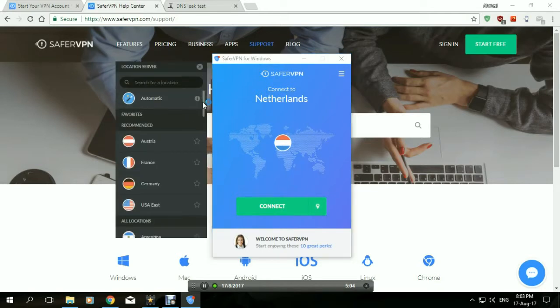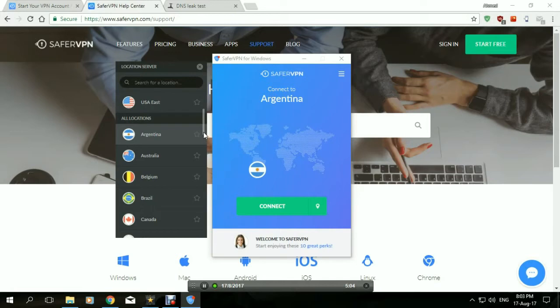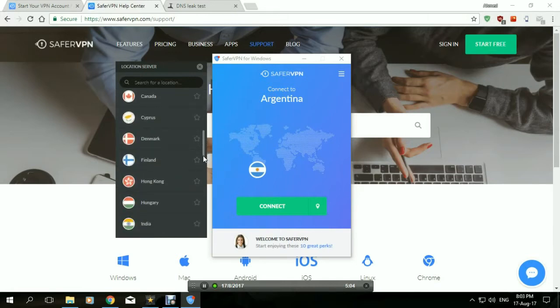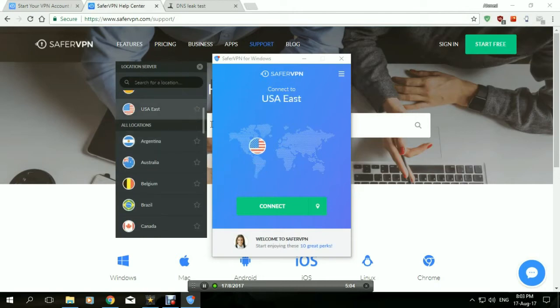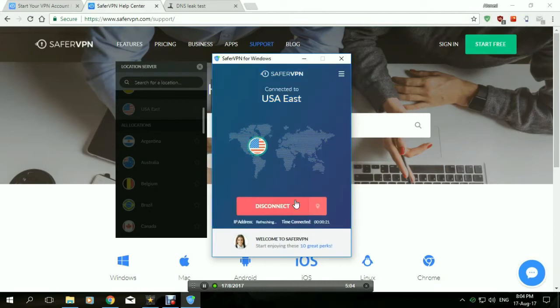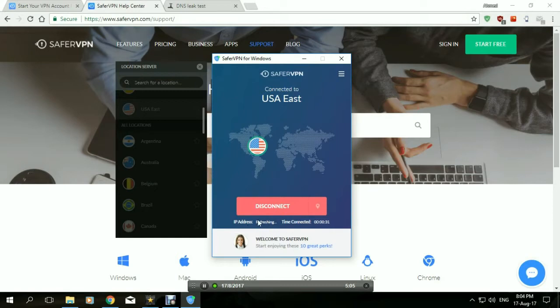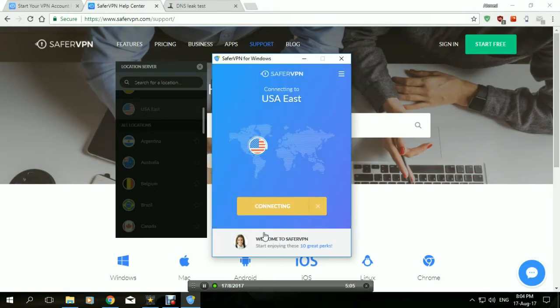Let's try one last server just to be fair. Of course, we're not going to be trying all servers. Let's try the Argentina server, or let's try one in the US. Let's try a server within the US. So US East. Connect. Okay, so it seems that it connected, but still not a full connection since it didn't display the shared IP that we're using. I hope it didn't connect. And let's just wrap it up.